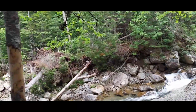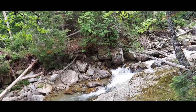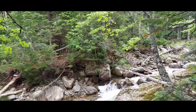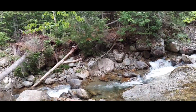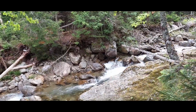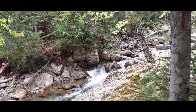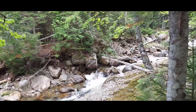And geez, I neglected to mention, the Ammonoosuc River goes down around the north end of the White Mountains and eventually connects with the Connecticut River. So this is one of the headwaters of the Connecticut River. Real nice. This entire mountain range feeds 3 major river systems throughout New England. This is the Ammonoosuc River, like I already said, feeding the Connecticut River.